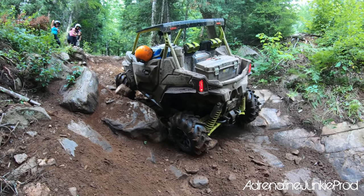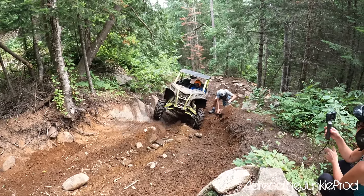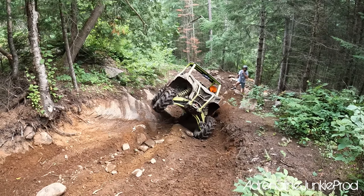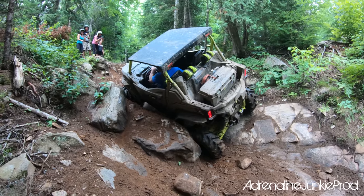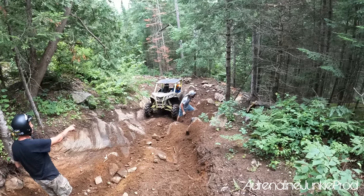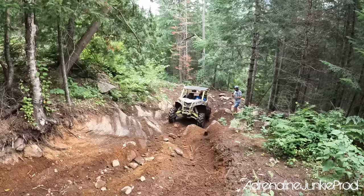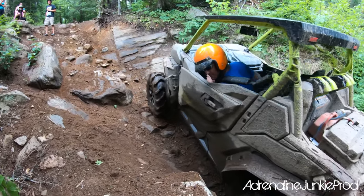You got a nice rock there. Yeah, I'll grab it. Whoa, buddy! Right, you went over the rock? Yeah. Even from when you went up and I went up, now it's already so much different. There was a big hole on the left there, now there's not much of a hole anymore. Just rim.